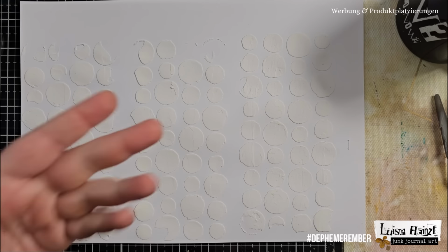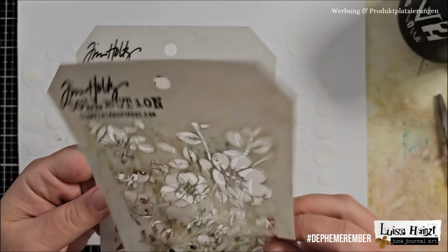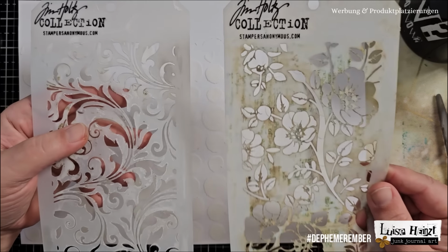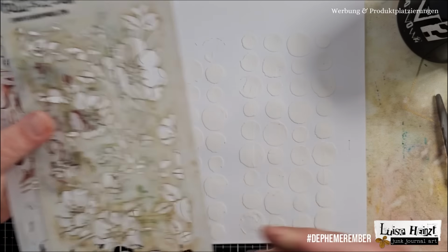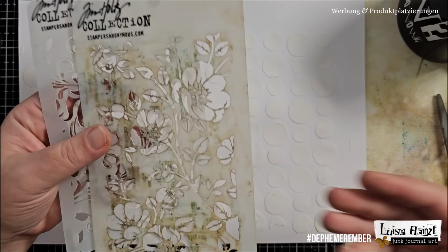So the first thing that I did, while you were sleeping perhaps, was searching for other stencils to put on top here now and stencil through them again. That is exactly the same thought like I had yesterday. The only difference is that it is a different stencil, because yesterday I used the one with the circles for the second round of stenciling as well.